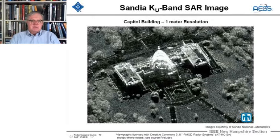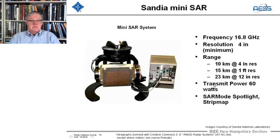And here's the Capitol building all by itself at 1 meter resolution. Of course these dots are particular scatterers, high intensity scatterers in the image, and trees around the Capitol building. I've only once been in the Capitol, and this is the House section, up on the 4th floor there. And then they go to the opposite.